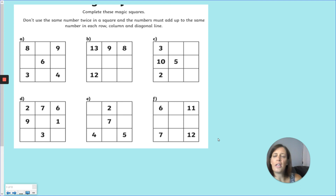I'd like you to send me some of the answers, send me some photographs or write me an email, because this week's just for fun, just to have a go at some puzzling challenges. So good luck with your magic squares, and I'll see you tomorrow for some more puzzling challenges.